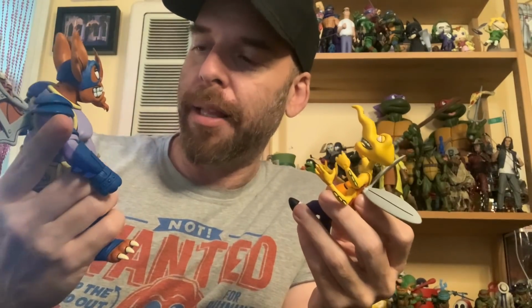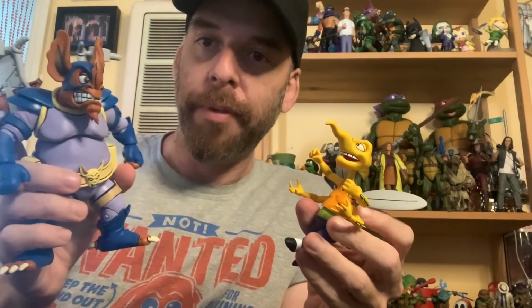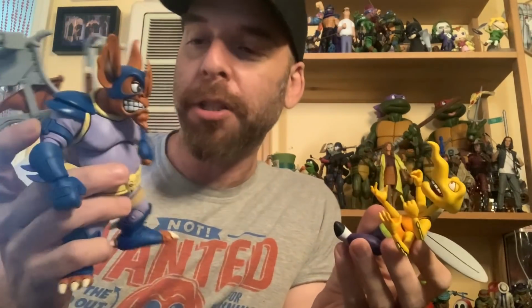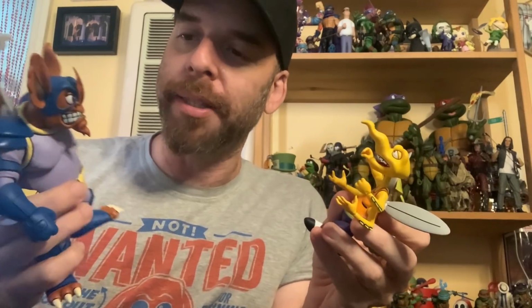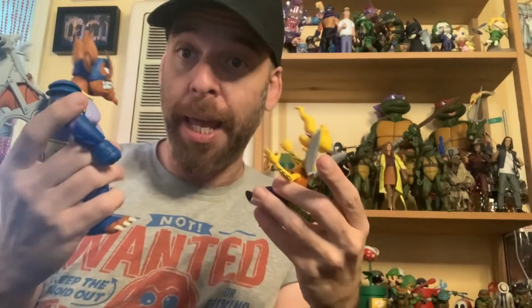You open these up, you look for existing parts or things like that. I mean, there's no, his arms, his body, his stomach, his legs, this is all new sculpting. It's beautiful, looks exactly like the cartoon. Paint apps on point. I always go back and forth on which one is the better line, the cartoon line or the 1990 line. I don't know, but I'm consistently impressed by NECA's output and their paint jobs. They got the best paints, I think.